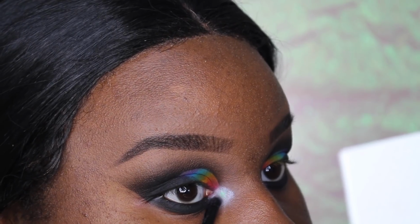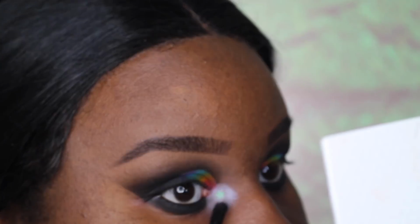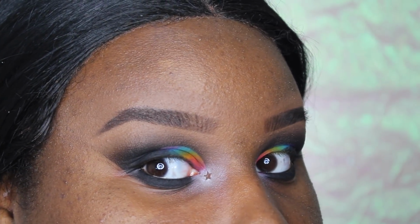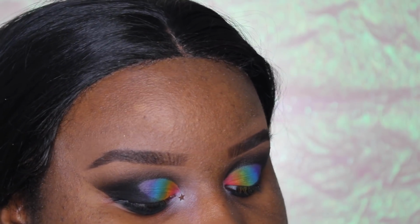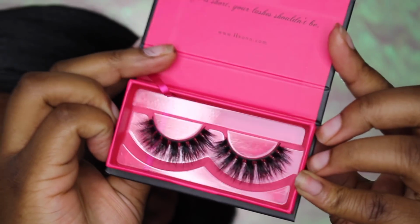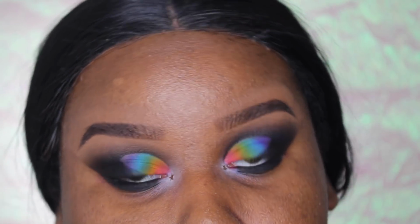I'm going to use this Star Crushed Minerals highlighter in the shade Honeysuckle to brighten it up a bit. I did it! For lashes today, I'm going to be wearing lashes from Icon Eyelashes in the shade Drunken Love. Look how beautiful these are. These are stunning. I'm going to go ahead and pop these off camera, and then I'm going to be back to do the face.